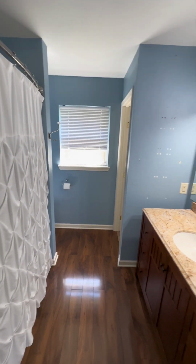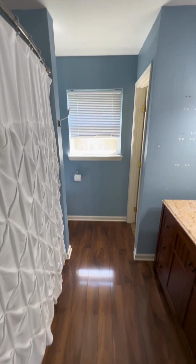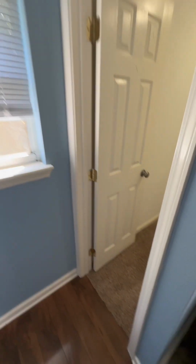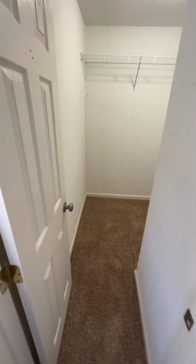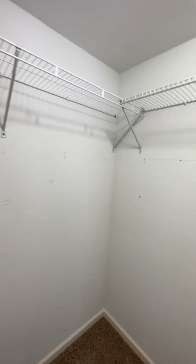Bathroom, as you can see, it's blue. Again, holes in the wall, we're gonna patch those, fix them up. But with the blue walls, maybe something a little bit more neutral would be a great idea. We'll shampoo the carpets again here in the closets. As you can see, this one was not as completed. It does have the wire rack.